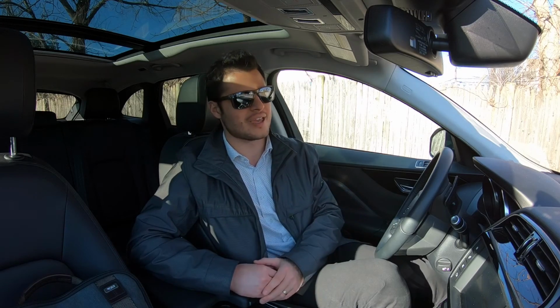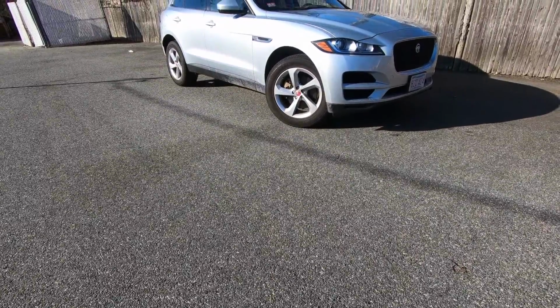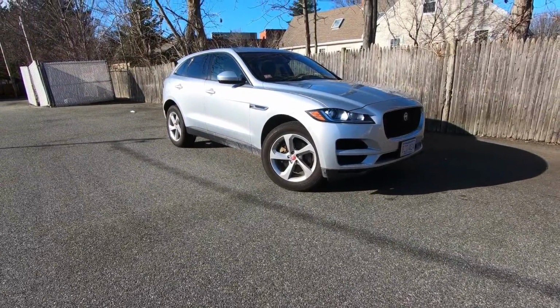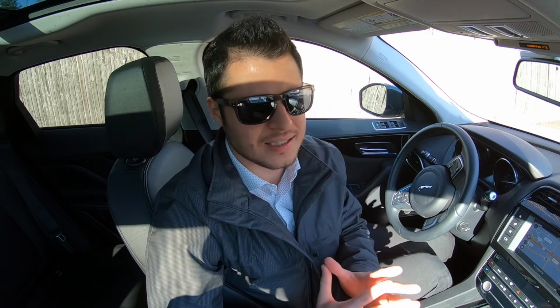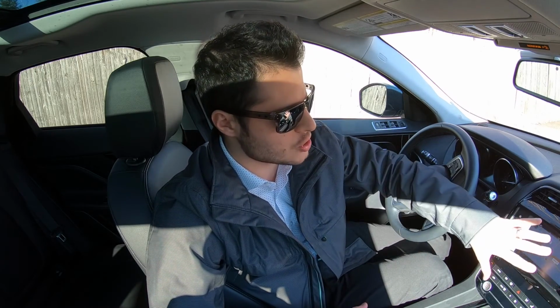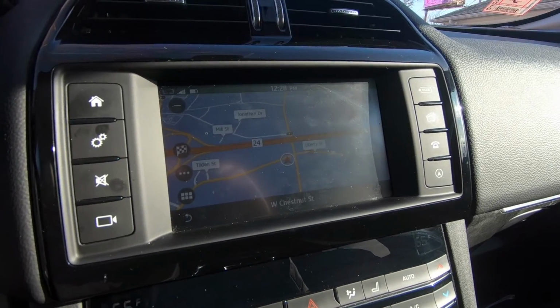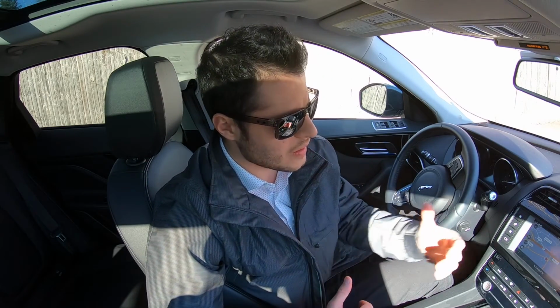But today we are driving a very exciting small crossover SUV, and that is the Jaguar F-Pace. Now, the F-Pace was Jaguar's entry into the modern SUV crossover market, and I think they have done really well in it. It was introduced for the 2017 model year, and since then it hasn't really changed a lot. However, for 2019 there are a couple key differences, one of which is that there is now a 10-inch touchscreen standard, which is larger than the one in the car I'm driving, because the one that I'm driving is actually a 2018. You also get some of the safety features like automatic emergency braking, lane keeping, and you get front and rear parking sensors, which is one of the annoying things with this one.